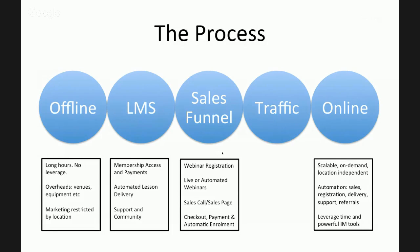So what have we done? We're on our way from offline to online. We've talked about the LMS, the membership site, the automation, the support in the community. We've talked about the sales funnel, which is the webinar registration, or just a sales page. Live or automated webinars, getting people to book in on a sales call or just direct them to your sales page. And then, of course, the checkout payment and automatic enrollment feature that your membership plugin should provide you with.